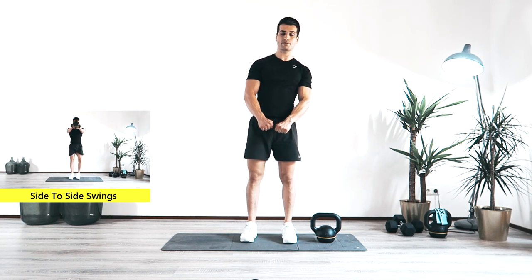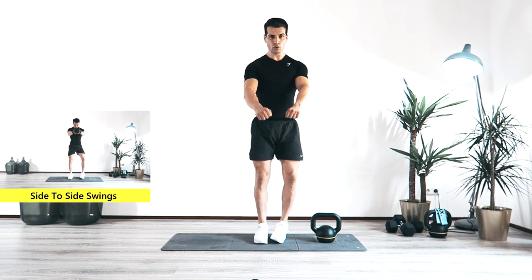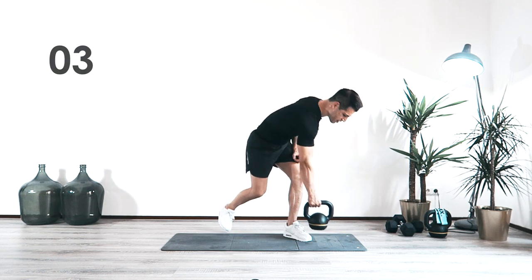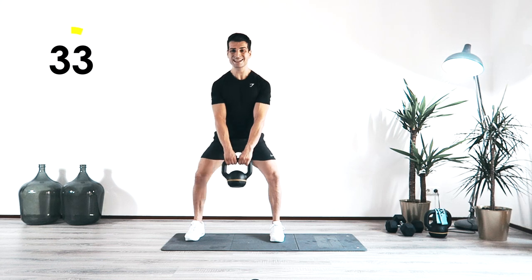As you can see, the first one is going to be kettlebell side to side swing. So you're gonna grab the kettlebell from above, feet against each other, you're gonna throw it to the front, to the side, middle, to the side. Are we ready for this? In 5, 4, 3, 2, 1. So, we can front. Here we go.